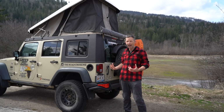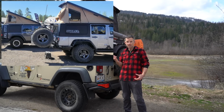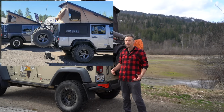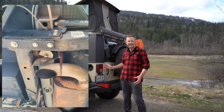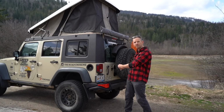First and foremost, have a look at this photo. This is one of their official promo photos. You can see what it looks like. You can see it's a Wrangler, it's a bit longer, it has the pop-up roof. What I really don't like about it is the whole thing is just bolt on. They kind of pride themselves on not welding anything to the original frame. So basically, you're pushing everything back 15 inches.